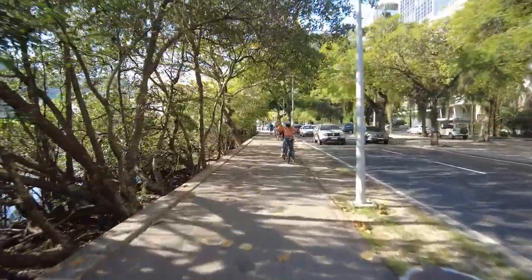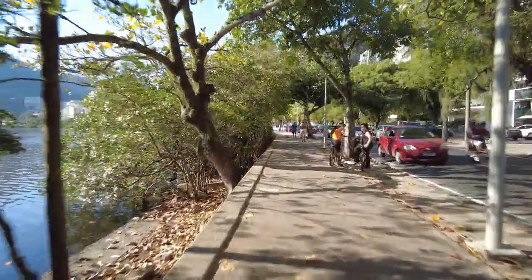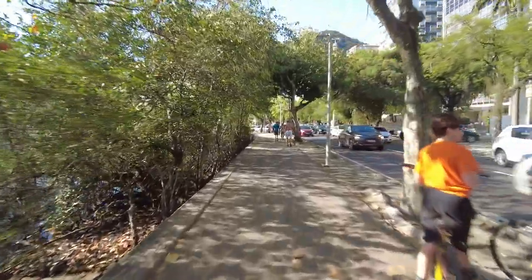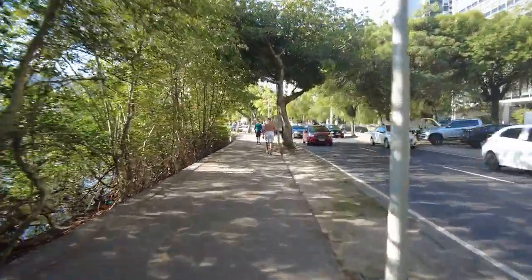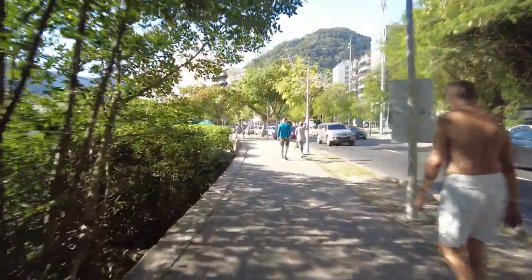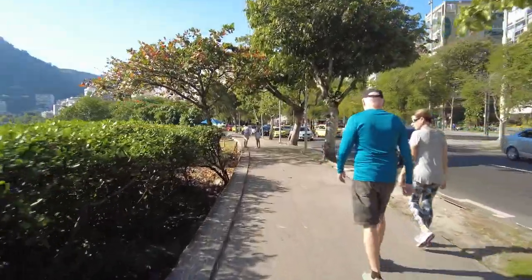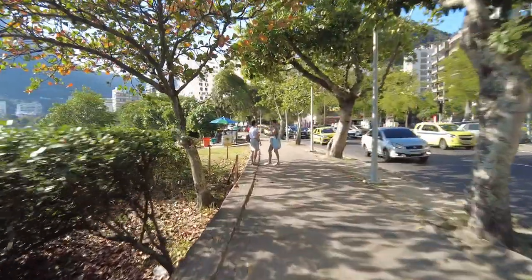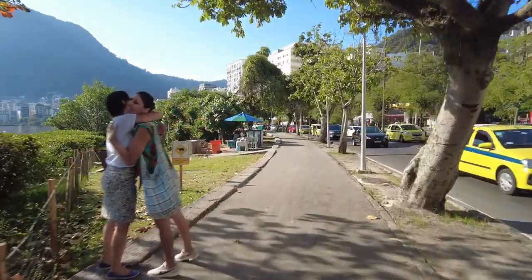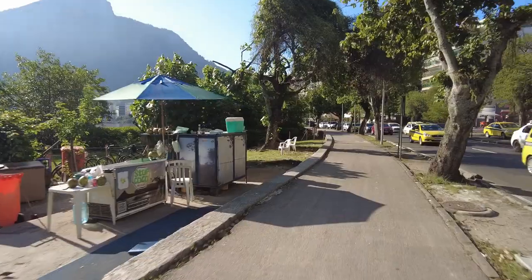I think that's often gonna happen where I'll have to stop for people to get out of the way. So if you've not been here yet, guys, it's a pretty cool place to ride your bike and get some exercise on a beautiful day.